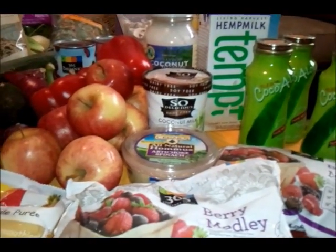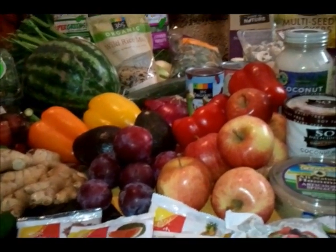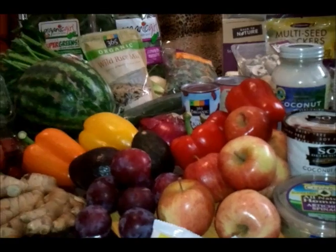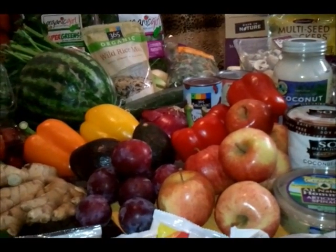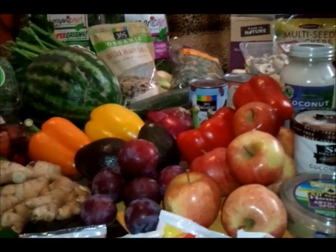And like I said before, I love to have lots of nuts and seeds in my regular diet, and some of the nuts and seeds that I like to eat I'm going to show you right now.